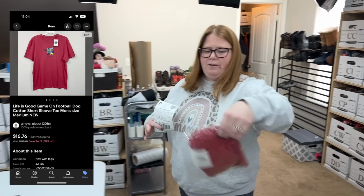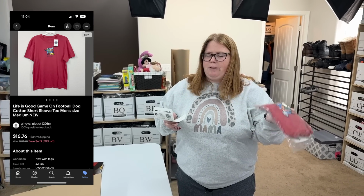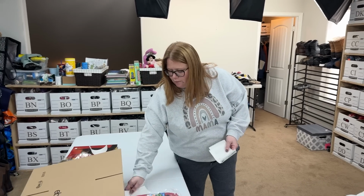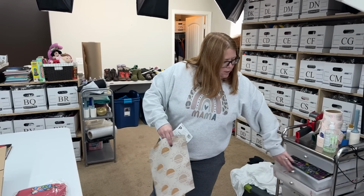Alright, this is a Life is Good t-shirt. I got this retail arbitrage for $8.84 and sold for $16.76 plus shipping, so about a $5 profit. I did have several of them and only one left. We'll just do a sun mailer.